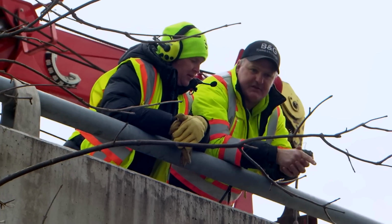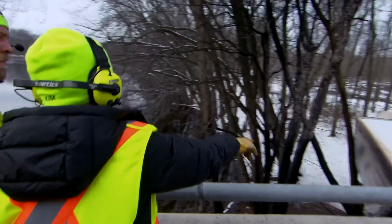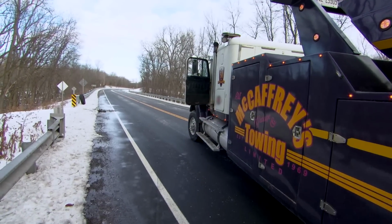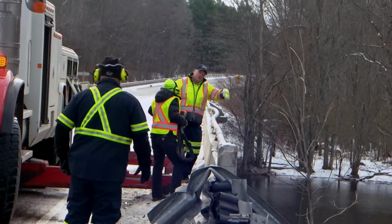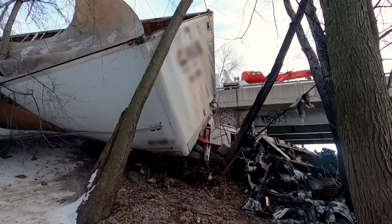We'll get the tractor out of here first? Yep. Kim Reed, owner of McCaffrey's Towing, called B&G to assist her crew. Five years ago, my ex-husband and I purchased McCaffrey's Towing, and I fell in love with the world of towing. Today, she contacted Bill because he has one piece of equipment that she's resisted adding to her fleet. It's not busy enough for a rotator in this area. I mean, I could have one, but it's gonna sit in my yard most of the time.